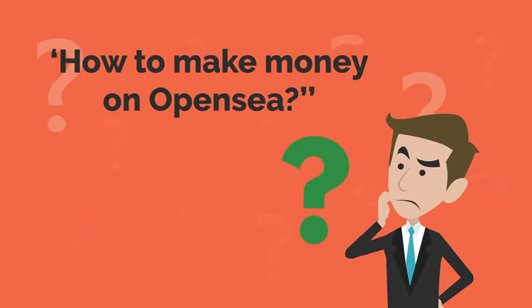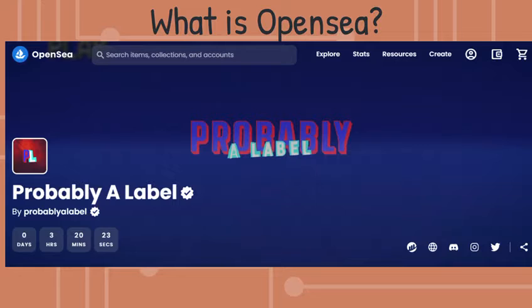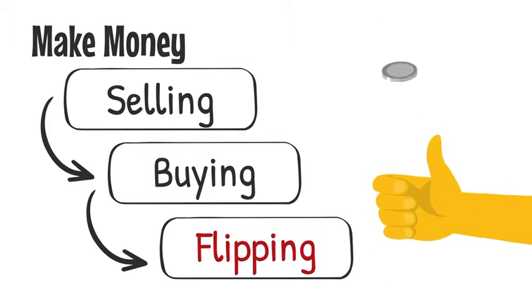In today's video, we are going to talk about how to make money on Opensea. Let's start and see what is Opensea. Opensea is a marketplace where you can make money from selling, buying, or flipping NFTs.